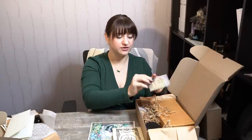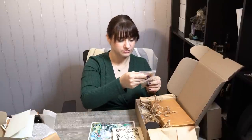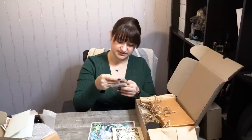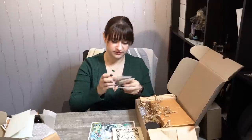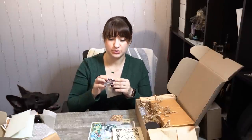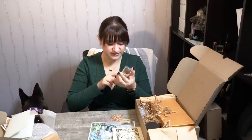Then we have herb packets. We have bay leaf. Oh, it doesn't say what this one is. Sure, the paper will say it. And then we have sweetwood. I would like to give a sniff to all of these because I'm weird like that. Oh, it smells so good. It's very similar to cedar, like a fresh broken cedar branch, but sweeter. Wow. This would make a really good incense mix.